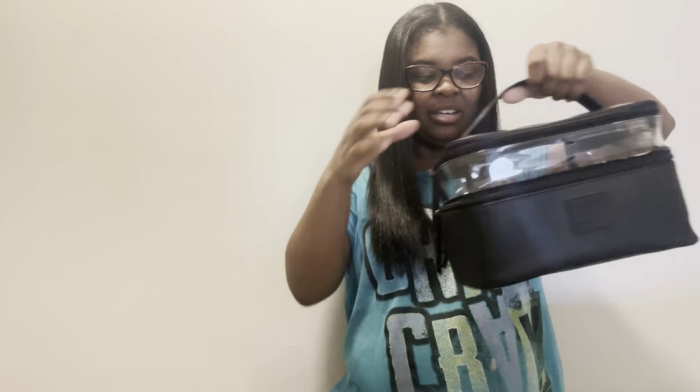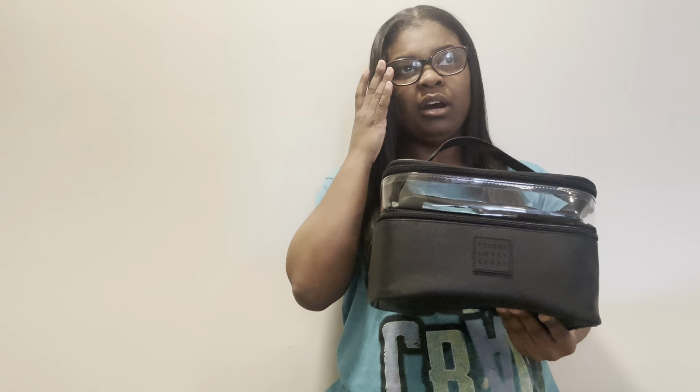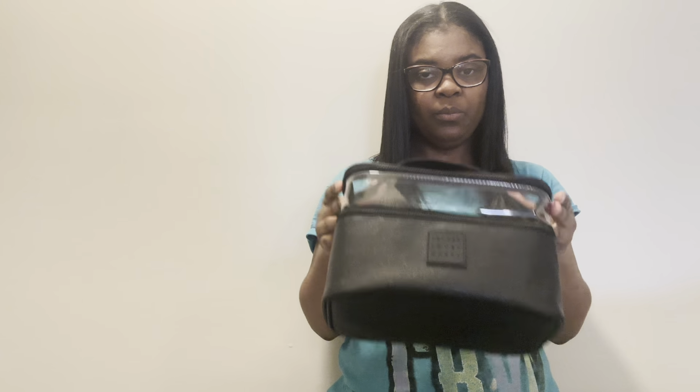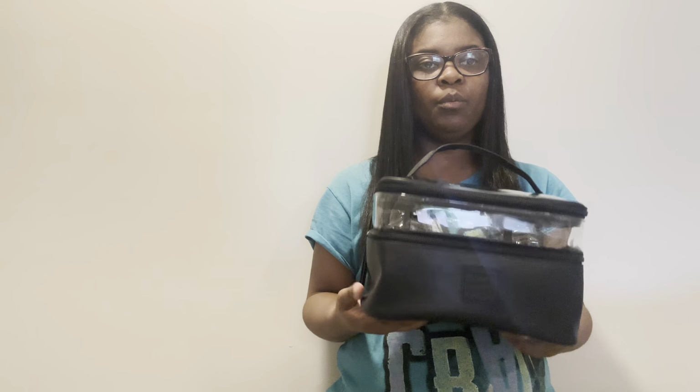Now, probably by the time you add your stuff in here, it might feel a little heavy, depending on what you put in here, but it is lightweight. No big deal, not heavy at all. It's very compatible with everything.